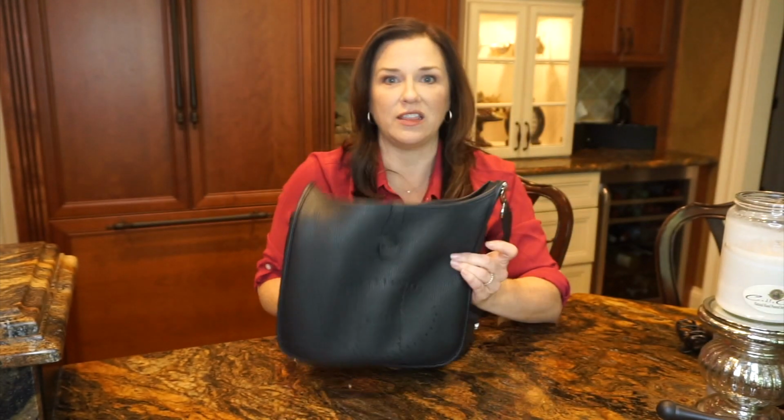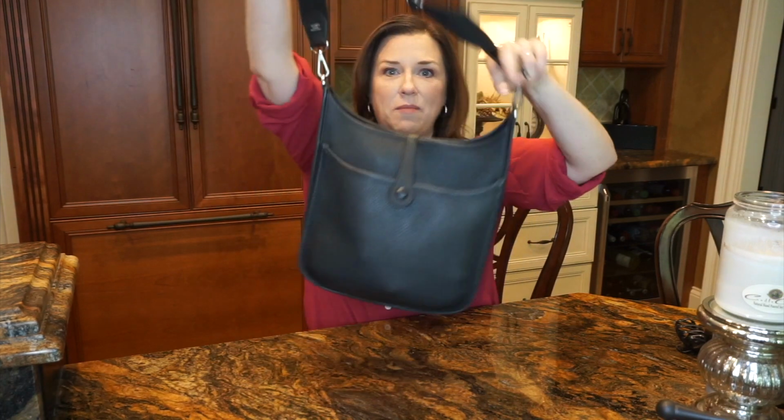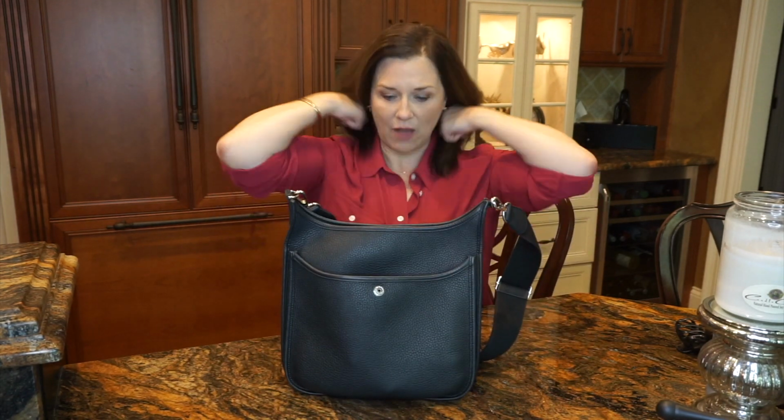And to me, it looks more like this should be the front. But the way I understand it, this is the front of the bag, which makes sense. As you're getting in, you can easily open this snap. So that's how that works. So let's just open it up and show you what I have in it and how I've been carrying it.